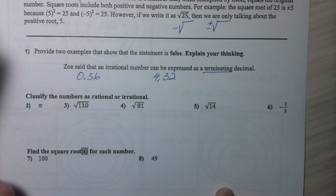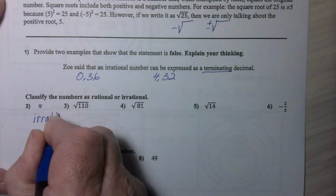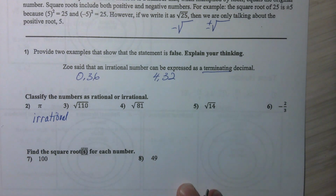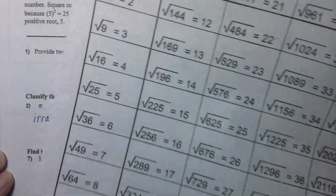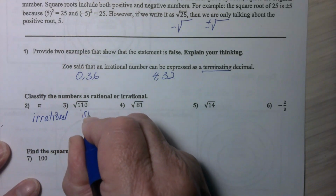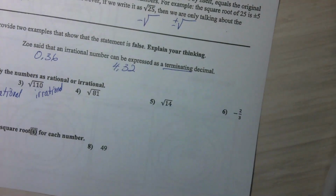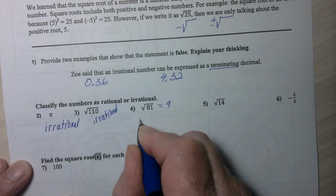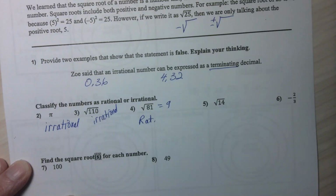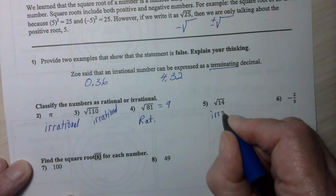Now, it says classify the numbers as rational or irrational. Pi is irrational. The square root of 110. Well, if you get your paper out that we worked on last week, you've got the square root table. 110 is not in the list. So 110 is irrational. All right. The square root of 81 is what, class? It's rational. It's 9. So it is rational. I'm just going to put rat for rational on that one. Rat, yes. Okay. The square root of 14. Does 14 have a square root? No, it's irrational.